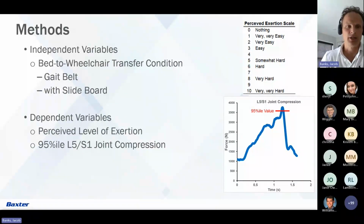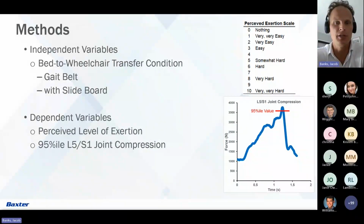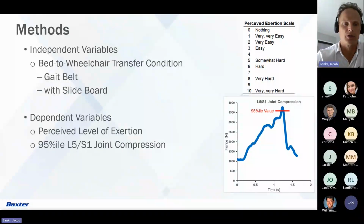So after that little tangent, I find it necessary to remind us all of what we're actually looking for here again with our back forces. We are comparing perceived exertion and L5S1 peak compressive force that we estimate from the two different bed to wheelchair transfer conditions, with and without the slide board. And we're looking at how those conditions differ from one another and if they're dangerous or a risk of injury.